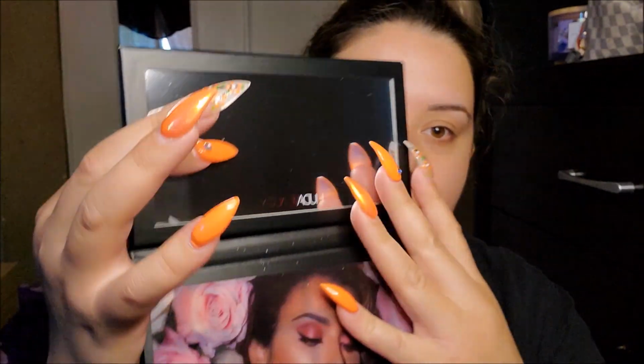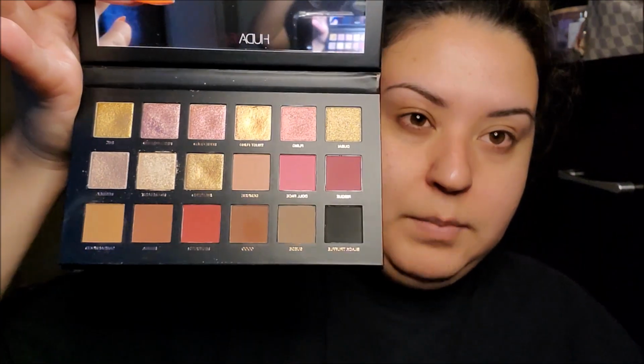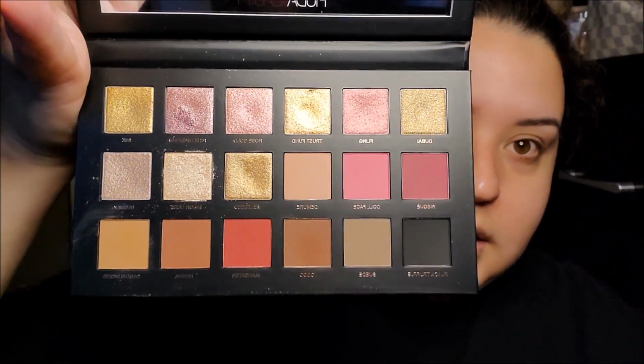I did do a lot of review on the foundation and a bunch of stuff that she sells for the face, and there weren't really good reviews about it. But there are really good reviews about her palettes. Her eyeshadows are really good, I guess. But I did use it yesterday. I did my sister's makeup yesterday. Those are the colors that are in here.